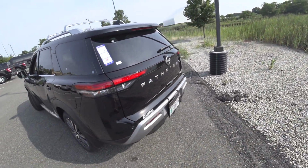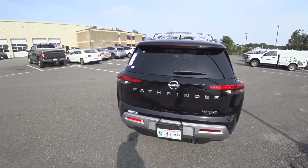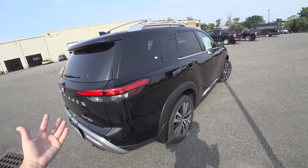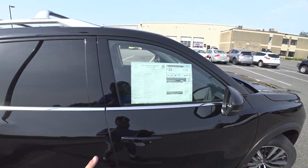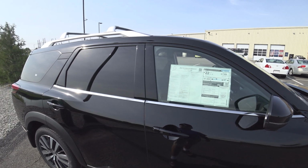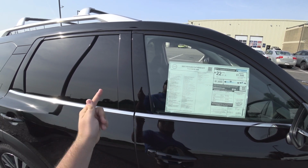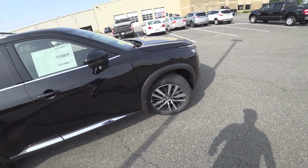Powered by a 3.5 liter V6. This Pathfinder has plenty of power. 3-row seating, of course, as you just saw. Total price as equipped of $50,420. This one's basically fully loaded. Platinum is top of the line. 284 horsepower, 259 pound-feet of torque, 9-speed automatic. Pretty cool.